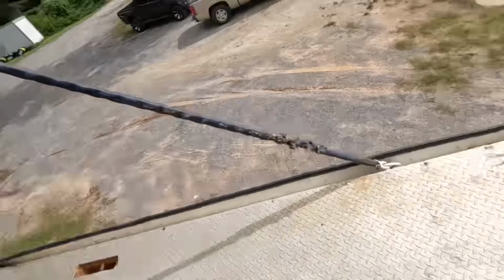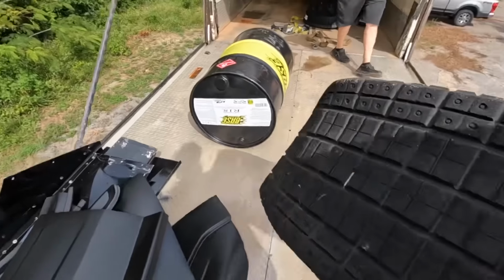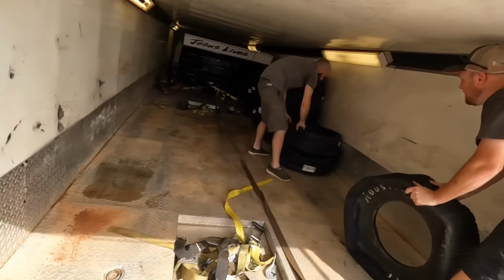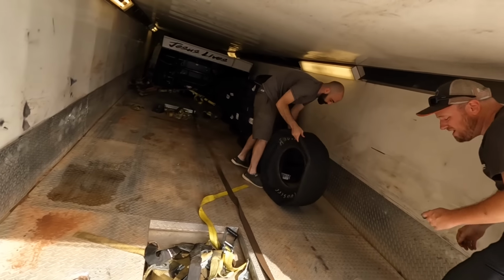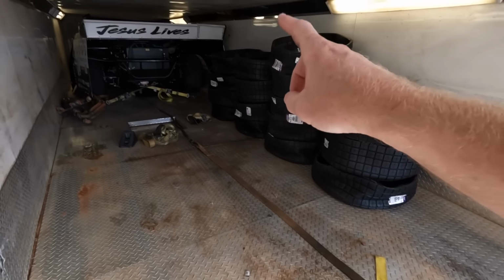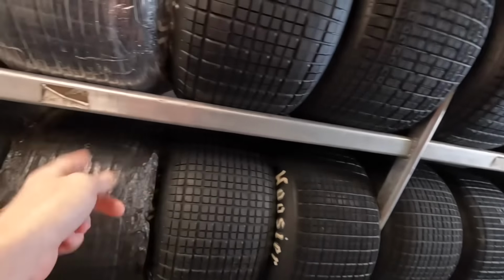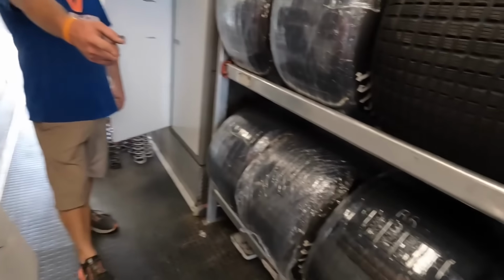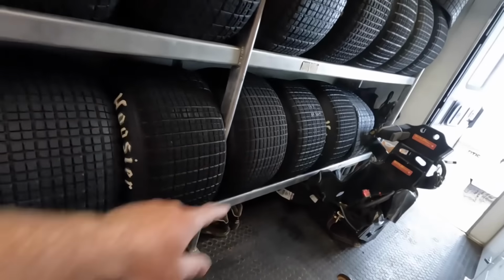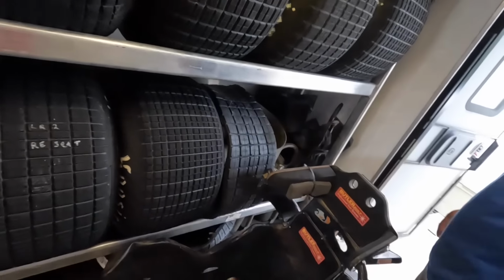Last one. Right. So how many tires are we taking with us? Too many. 1, 2, 3, 4, 5, 6, 7, 8, 9, 10, 11, 12, 13, 14, 15, 16, 20 up here, counting the car. 34, 35, 36, 37, 38, 39, 40, 41, 42 tires in this trailer. Good. Oh, 43. Is that one under there or two? I think it's just one. Okay, 43 tires.